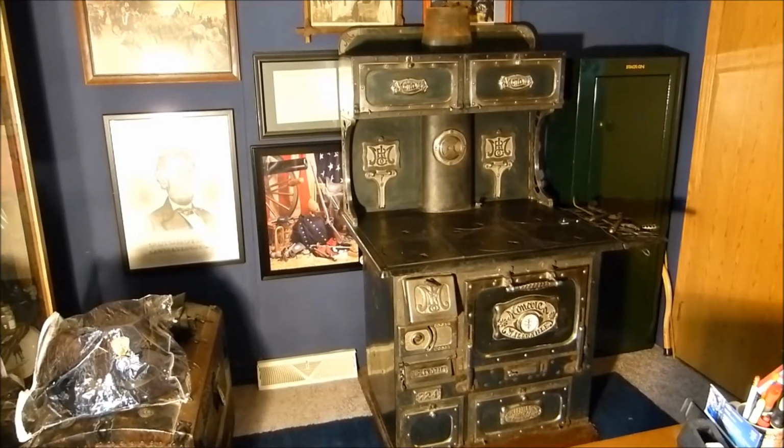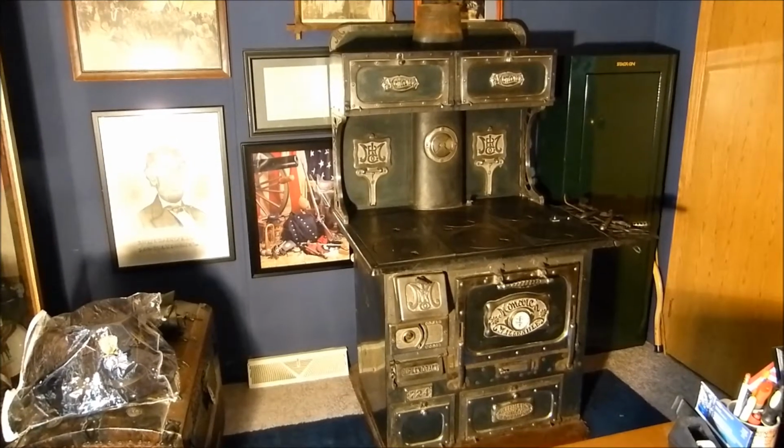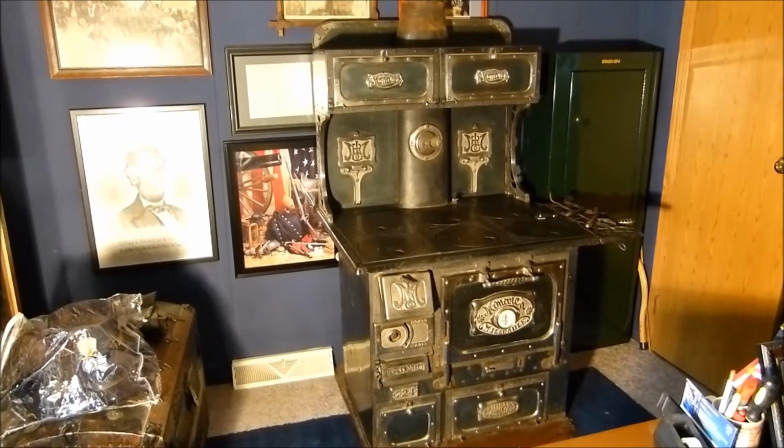Hi, I'm selling a Monarch stove. I'll go through it today and tell you all I can about it.